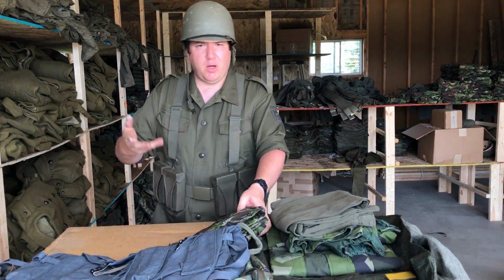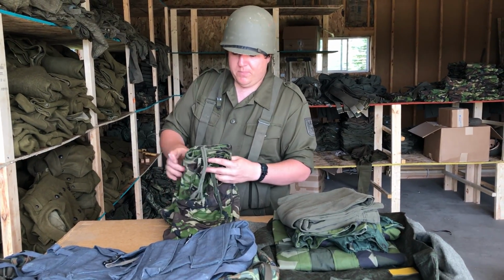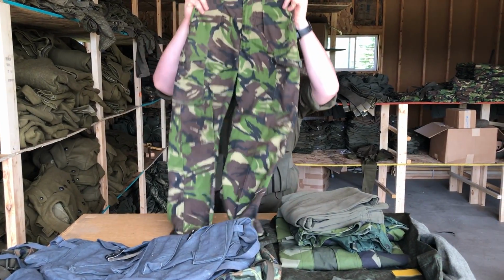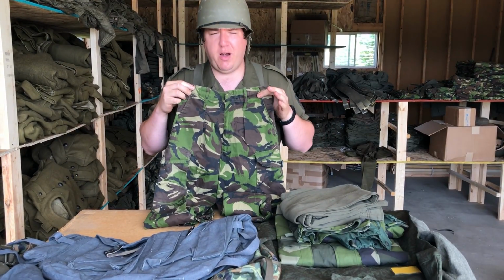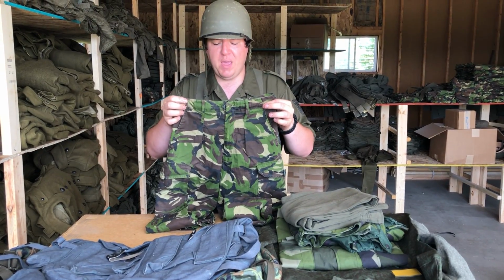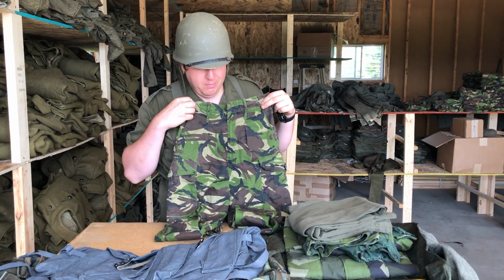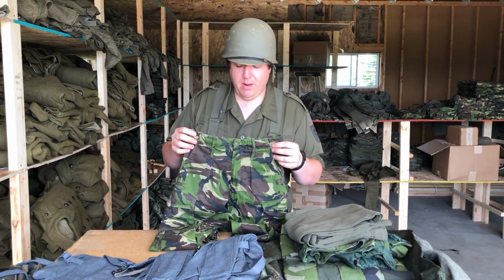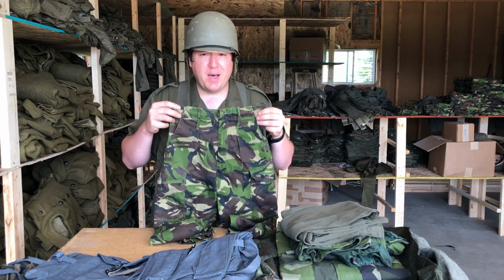All right, we'll move on to some clothing really quick. So I've had a bunch of people ask me for these too, and I finally got them. I got British DPM, I think they're the pattern 95 pants. They're woodland camo DPM, which is a really cool pattern that they phased out a few years ago. So again, not gonna be around forever. Very comfortable, got lots of pockets.